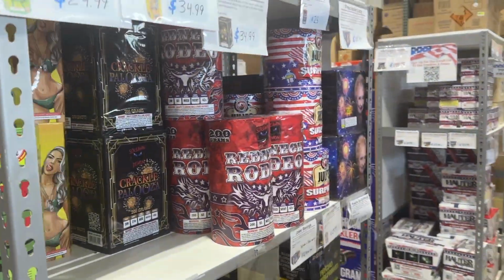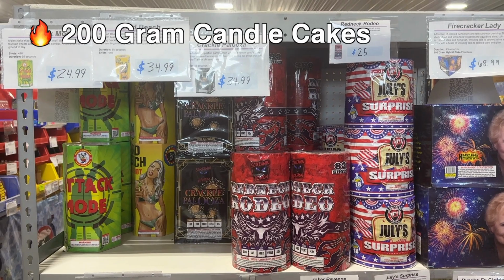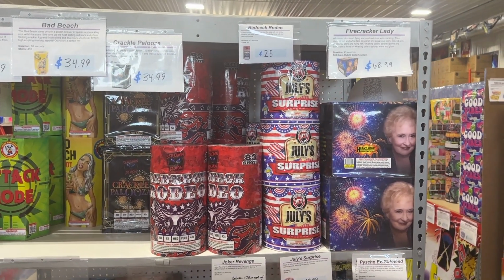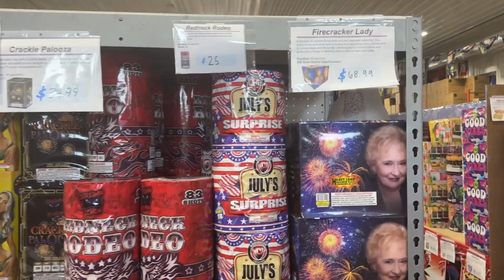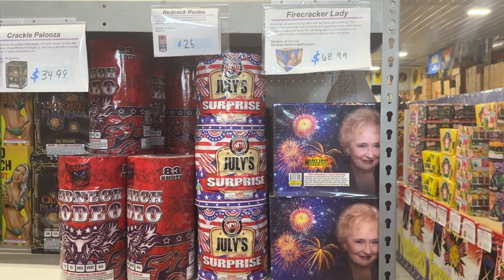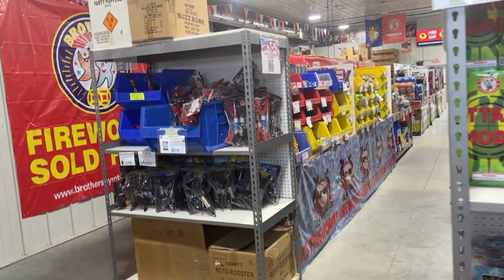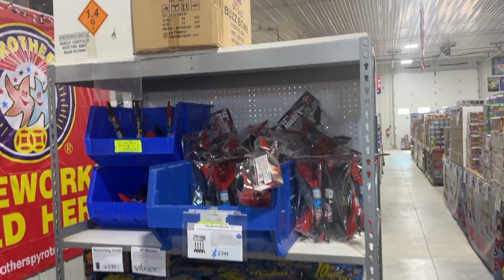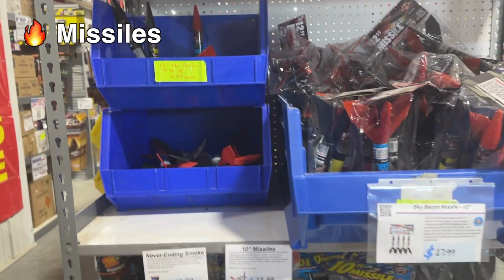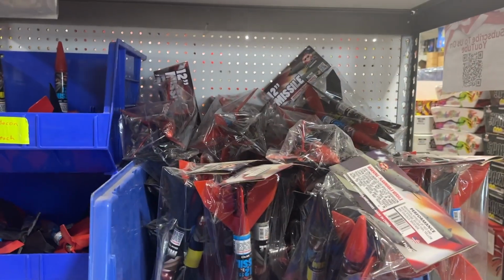Then over here, we have some of our candle cakes, the small 200-gram versions of them. So we have Attack Mode, Bad Beach, Cracklepalooza, Redneck Rodeo. July's Surprise is a fountain, a hybrid fountain with some candle at the end, and Firecracker Lady. Over on this end cap, we have our missiles. So we have sets of 4 and individual ones, and here's more sets of 4. These ones are 10-inch and these ones are 12.